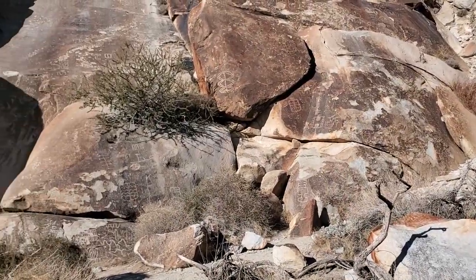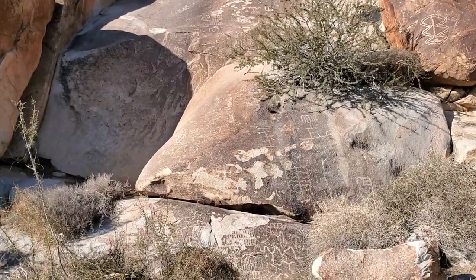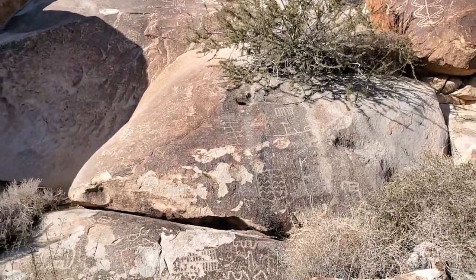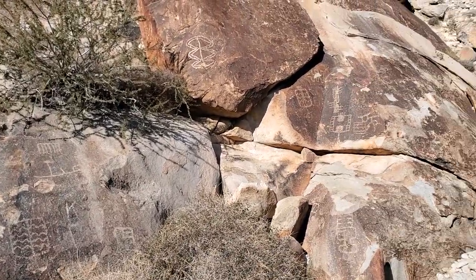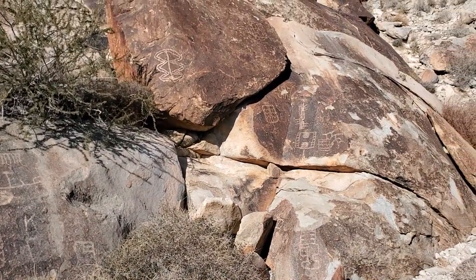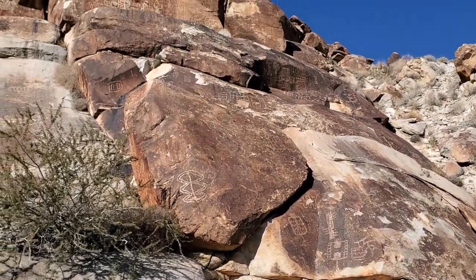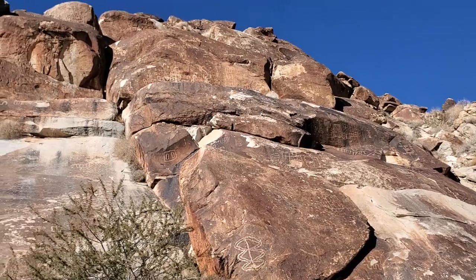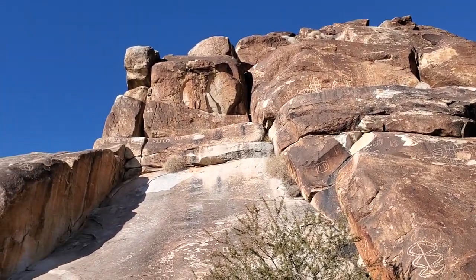This is awesome. And these are lined with petroglyphs. I think they're about 900 years old. And the Native Americans used to come through this area and stop and camp for a few days at a time. So we're gonna investigate this some more, but this is awesome.